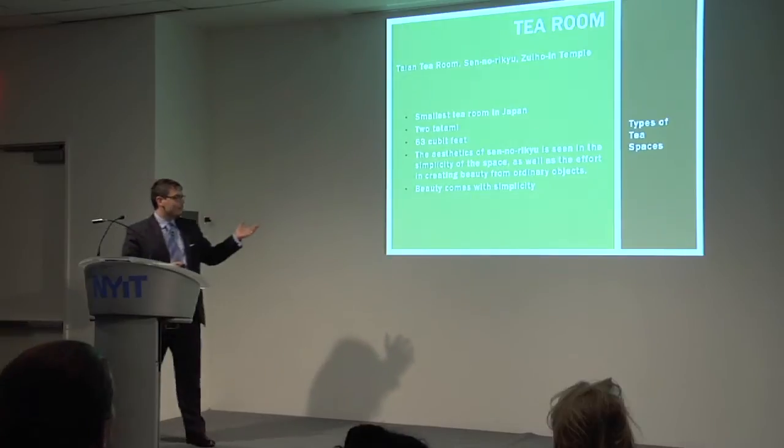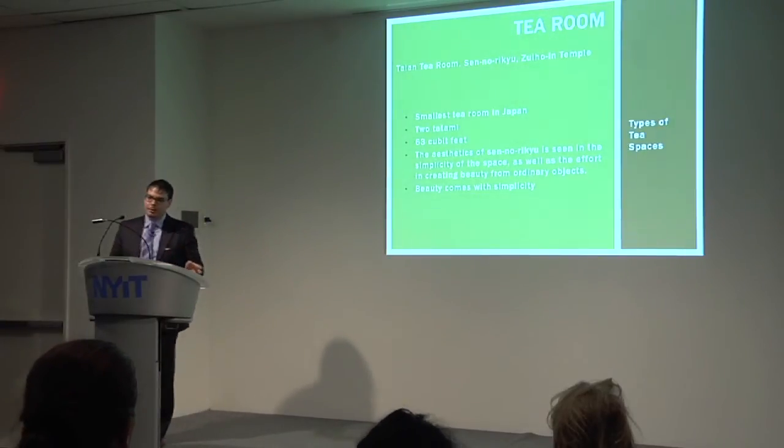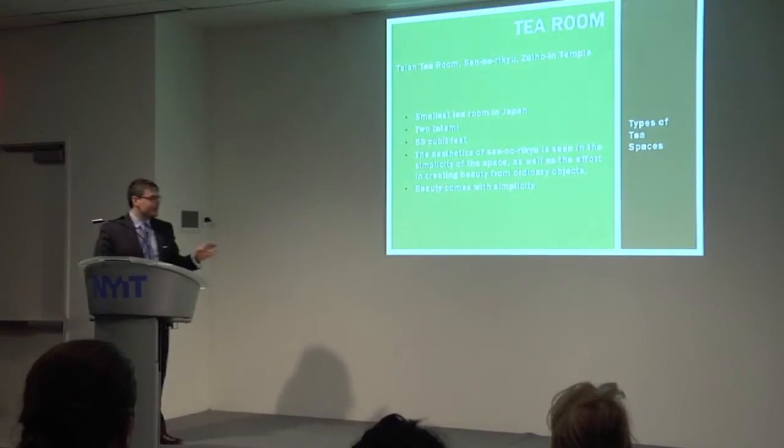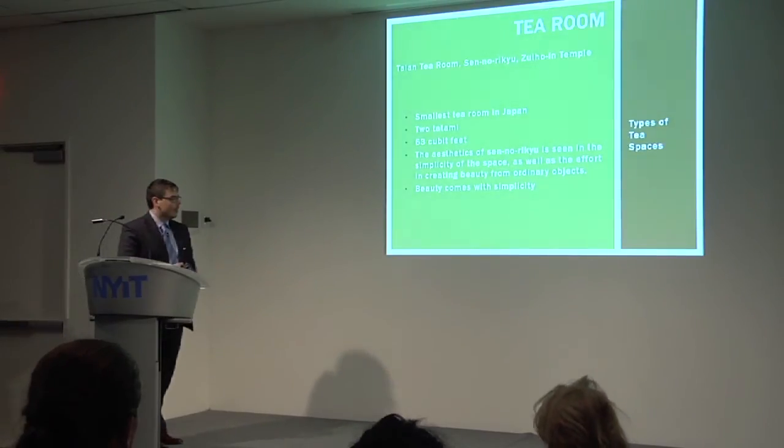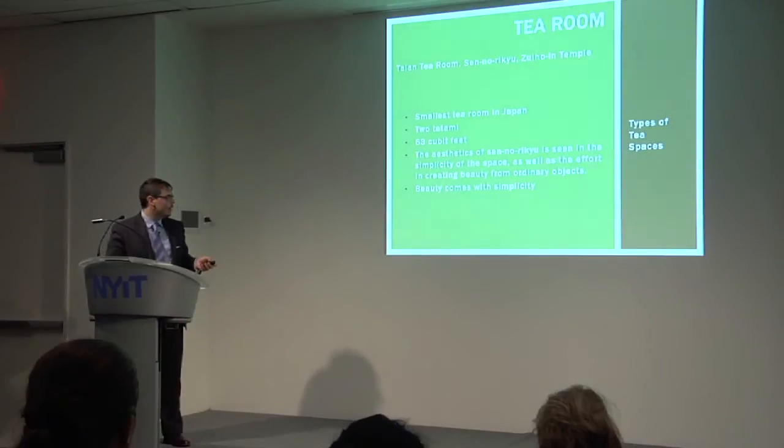And the aesthetics of pretty much tea ceremony is just simplicity. You don't need any decoration. Nothing should be gold. Everything is just as it is. Wood is wood. Straw is straw. There's no need to make anything elaborate. You go there to appreciate things for what they are and to enjoy the natural things in these elements.